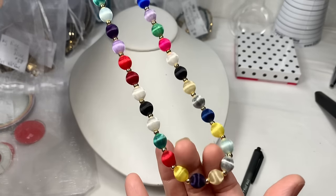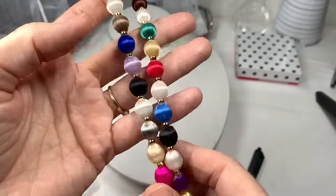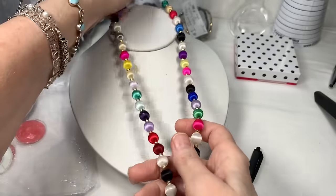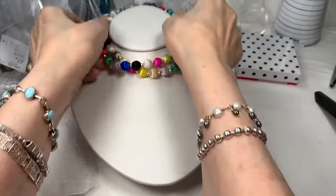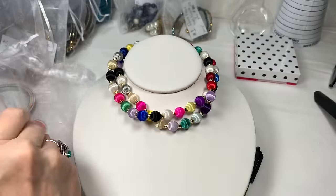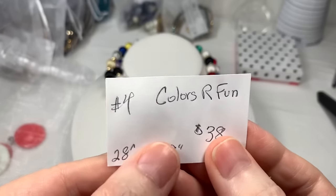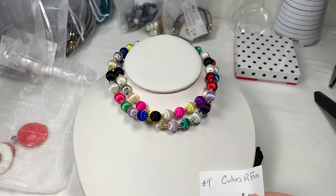So here is that very colorful, I believe this is silk thread that's wrapped around beads. It's in great condition and it's got gold tone beads in between. Just beautiful colors. And there's that piece. You might be able to double it. Not sure about that. There is no clasp on it, so it is an over the head piece. But to go with that, and that, by the way, is 28 inches on that necklace. And I'm sorry, it's bag number 4 called Colors Are Fun. 28 inches on the necklace.